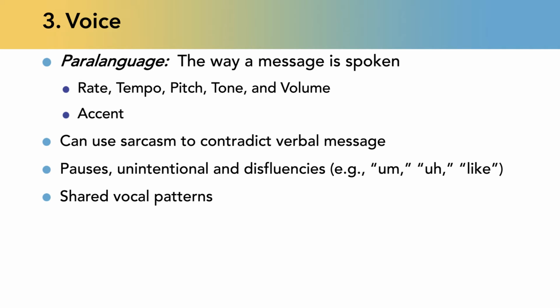There's also, it's called a vocalized pause or a disfluency. I notice this a lot in public speaking. When you don't really know what to say, do you say like, or do you have some other kind of filler? Okay.